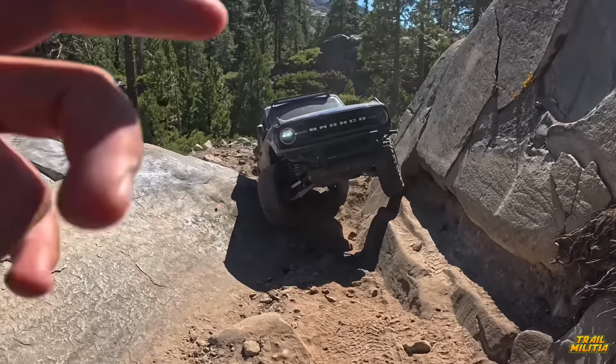Keep coming. Woo, baby. Right there. Little passenger. Right there. Just let him climb straight. Yeah, you're good. Keep going. You're good. Hey. Woo. Hey.